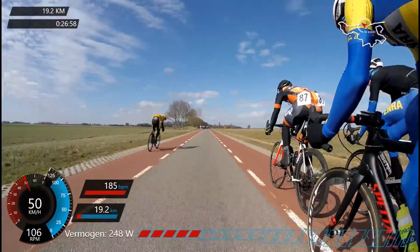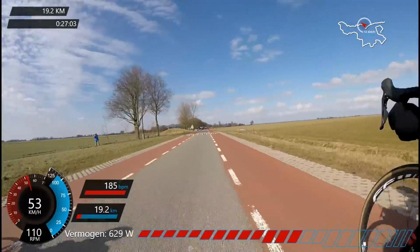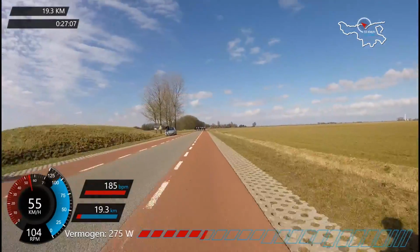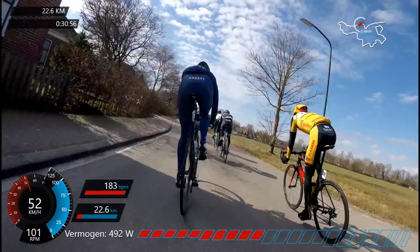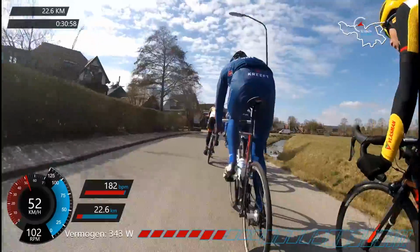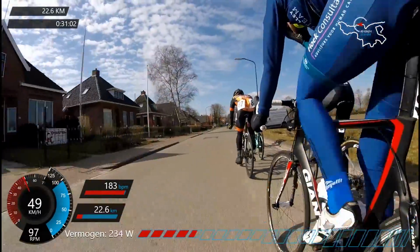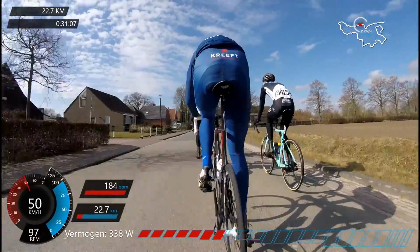27 minutes into the race, you can see the other riders in front of us. It doesn't seem like a big gap, but believe me, at these speeds, it's a big gap. To close this, you will have to do over 60 kilometers an hour. I stay in this group together with this guy, 108, Roderick. I was riding with him. He was like my big competitor last year in the races, and we both went to the elite category.